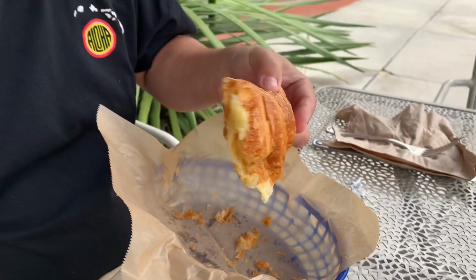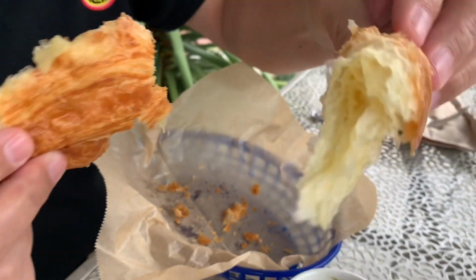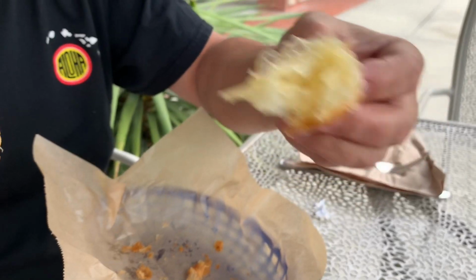Going in for the butter croissant. Here we go. Good. I see what you mean, it tastes good on its own, but if we had a little bit of jam on there, maybe a little pat of butter, it would just elevate it to the next level. You know this bite is going to be pretty awesome. Nice and fluffy.